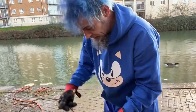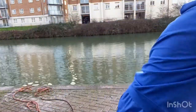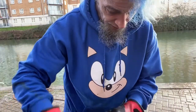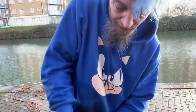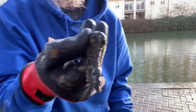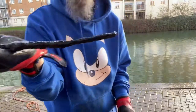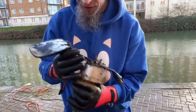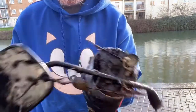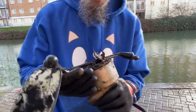It was nice. So we've got a bit of, it's like brake cable or something. And an old bolt. And that's something, yeah, it's a bit of a weird shape, that one. But just a bit of scrap metal, I think. Another bolt. Just a bit of rebar. And this, here's a mirror off of a moped or something. So that's pretty cool. I like that find.